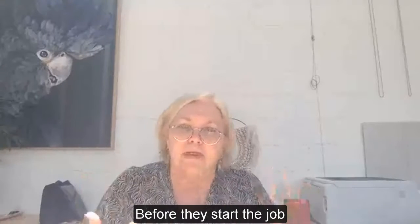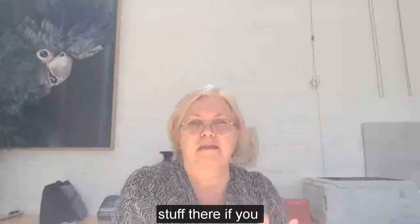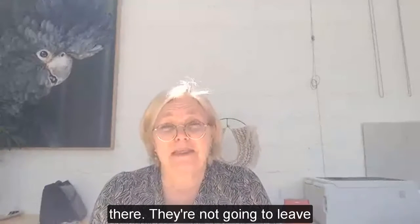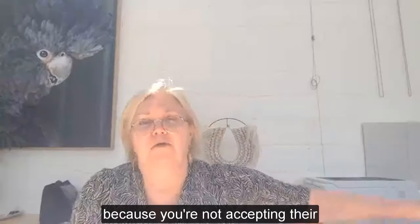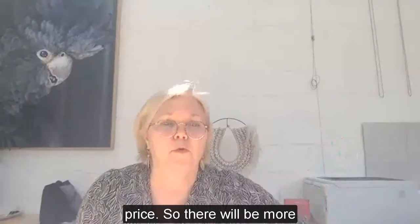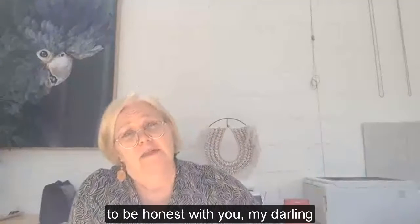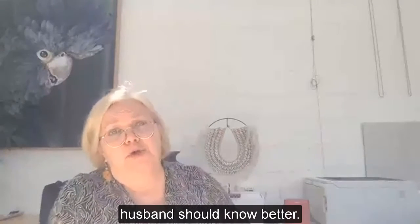So before they start the job, they've turned up, they've got all their stuff there. If you get them that bedded down, they're not going to leave because you're not accepting their price. So they will be more open to negotiate. But once the work's done, and to be honest with you, my darling husband should know better. But anyhow, that's by the by.